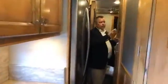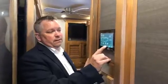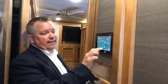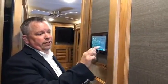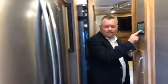This is the spider control panel right here. I am going to go and hit the slide button. And so once again, I am going to do the retract. And then I will do the extend just to kind of calibrate it. And I'm putting the slide out on the passenger side right now.